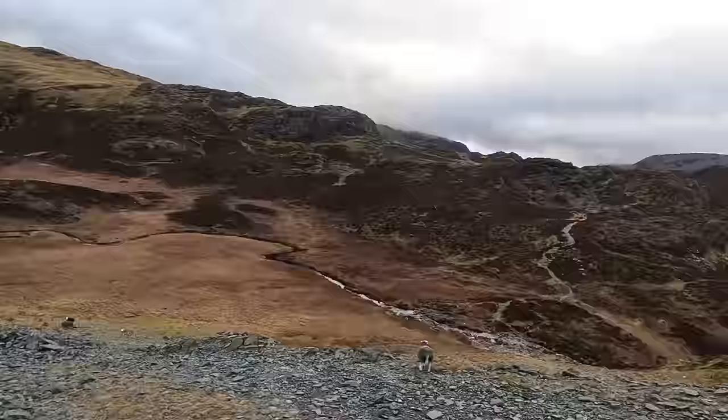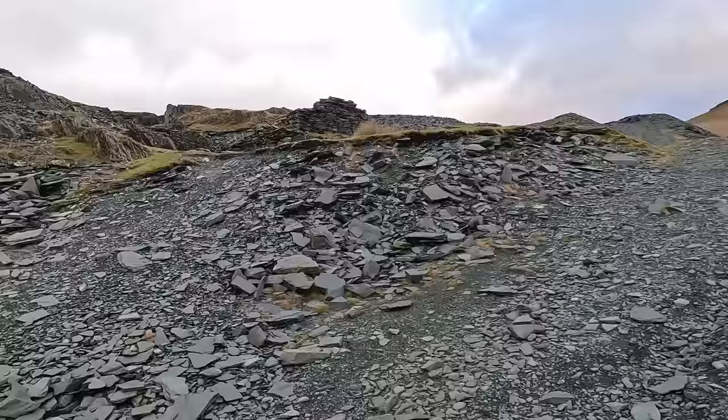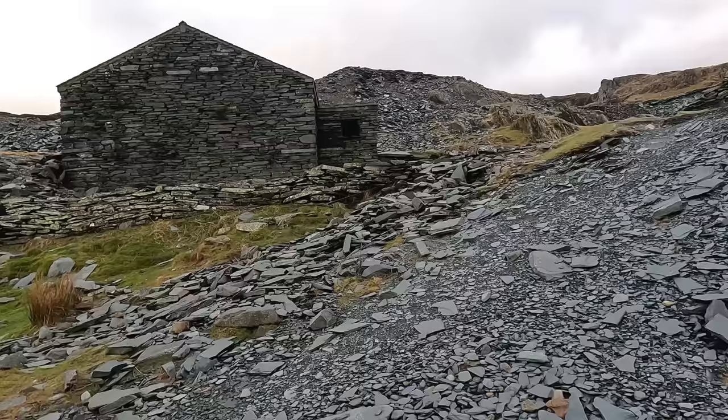But if we don't stay in this little building, the hut, let's say, down there probably looks like the next best place. Yeah, I'm thinking down there's probably going to be better really. But like I already said, if these two decide they want to stay in the hut, then we'll stay in the hut.